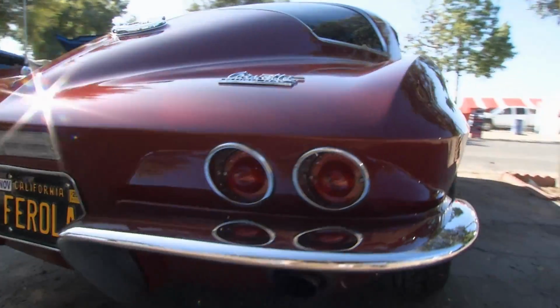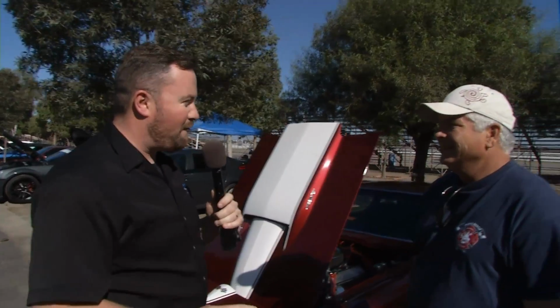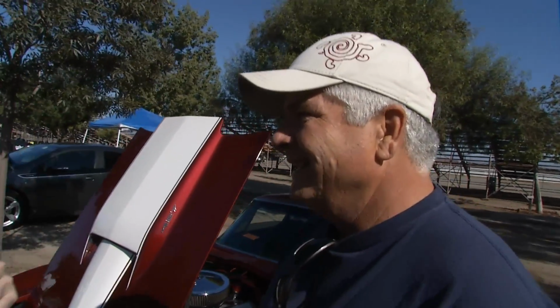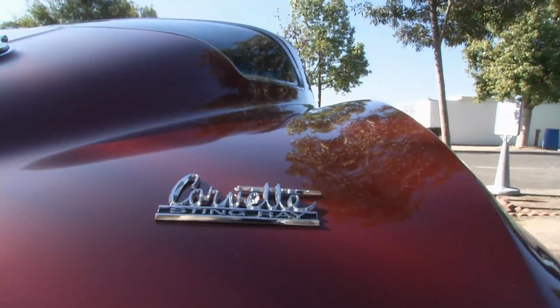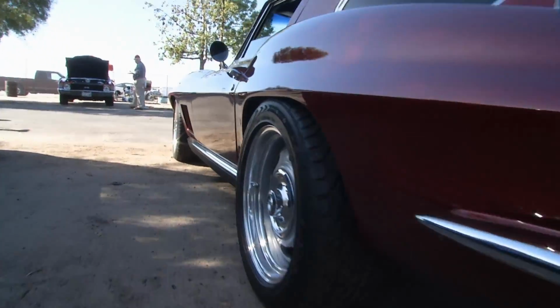Well, the Menards Chevy show is all about family and having a whole bunch of fun, and we have a family that's having fun with a pair of really cool but pretty different Corvettes. Mike Farola, tell us about this beautiful crimson 1967 model behind us. Well, I bought it when I was 20 years old, 1981. It had the original big block in it, original transmission, still to this day.